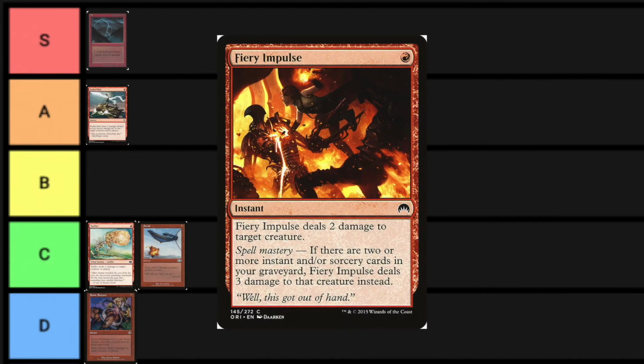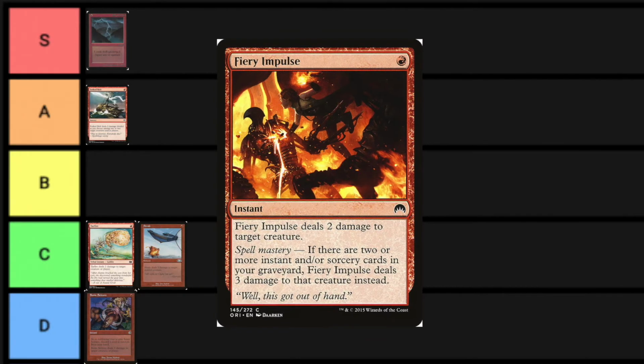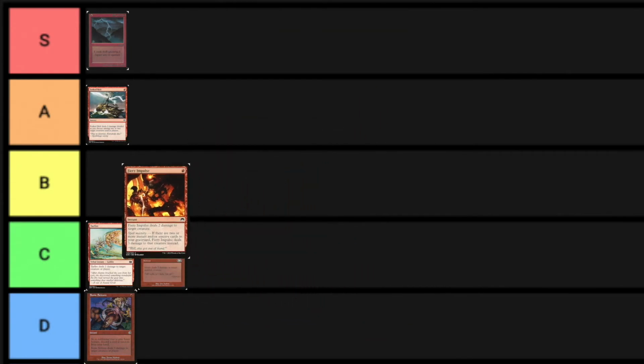Fiery Impulse is an instant speed 2 damage to target creature, and in certain cubes this can help signal archetypes. The fact that it can't hit the face is okay. Is it lower powered? Yes, but is it bad? No. And I'm going to make the controversial decision of putting it in B tier.